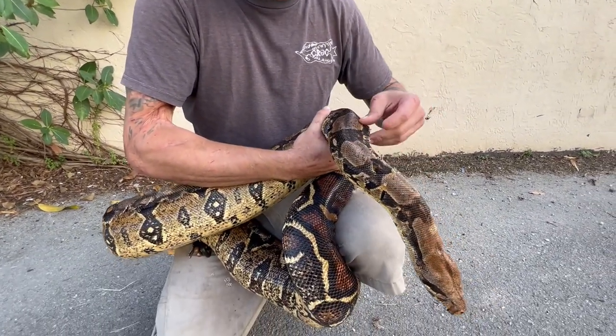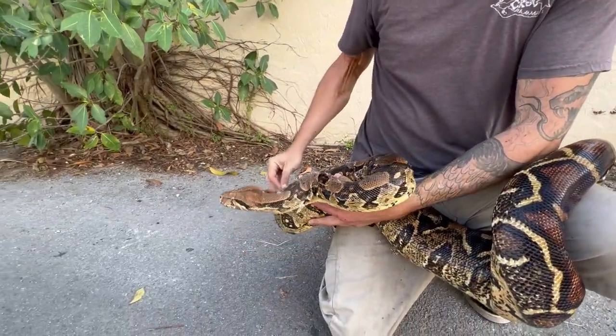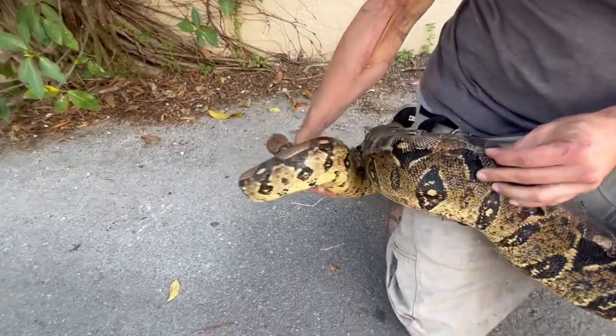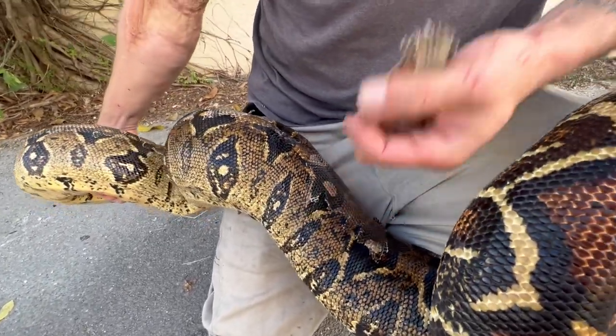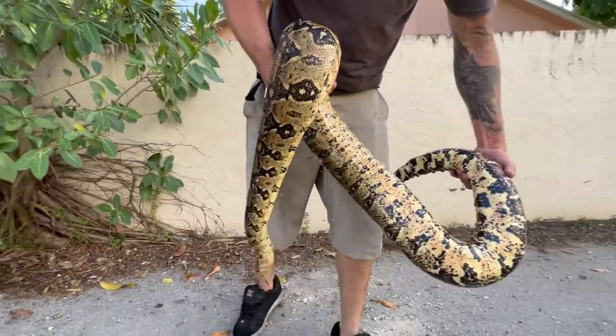I'm peeling shed off, so don't mind me, I'm being picky. But you can see there's a couple problems with the snake. Number one, he does not have a full shed, no clean shed. It's a little flaky. And then he's got massive scars here. So I can guarantee you that whoever owned this snake, and this was dropped off at Josh's shop, Josh did not do this. This is not one of Josh's snakes. It's a rescue. And it's a rescue for multiple reasons.